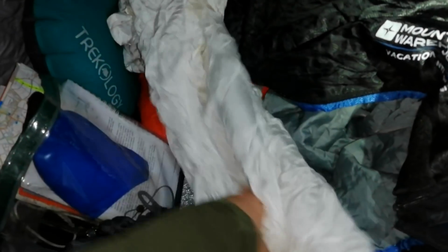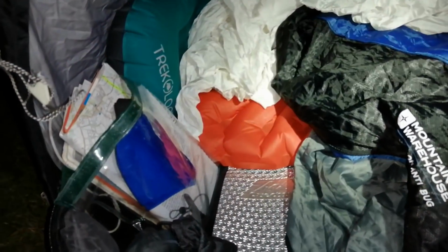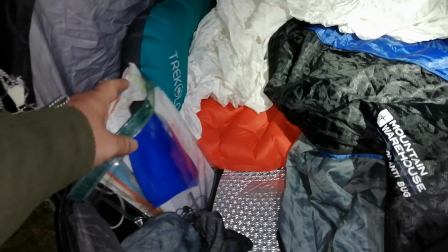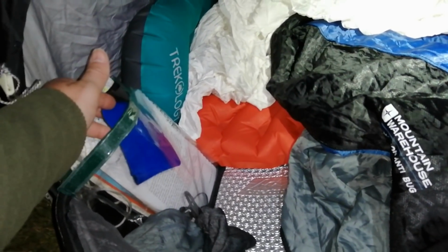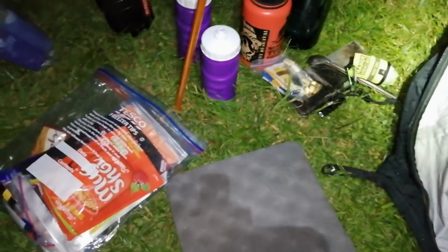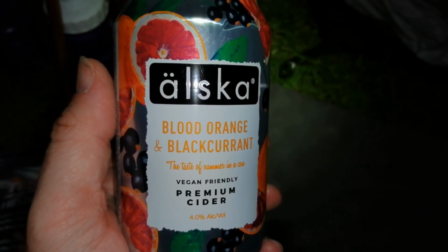A silk OEX liner, probably don't really need because that's a synthetic bag. A Trekology Ultralight 2 pillow. And then I've got some stuff to sleep in. I'm probably not going to need my thermal leggings and long sleeve top. I could sleep in shorts and t-shirt in this weather. Then I've got my battery pack and cables, a little sleeping mask to block out the light, maps, guidebook in there. I've got a cheeky extra cider that I didn't buy from here. Orchard Thieves blood orange and blackcurrant cider, 4%.